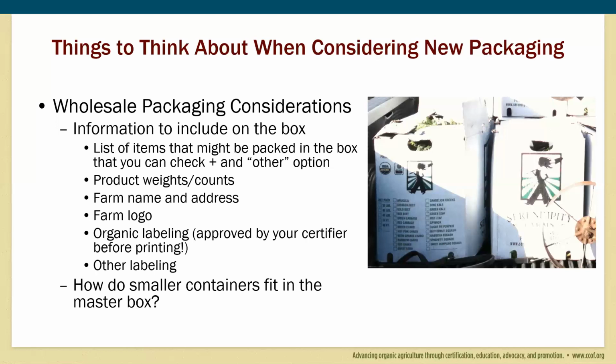So yeah, your wholesale packaging will also need your farm name and the address, and the logo would be very important. If you're going to go through all the work of doing the boxes, you would definitely want to design a logo if you don't already have one.